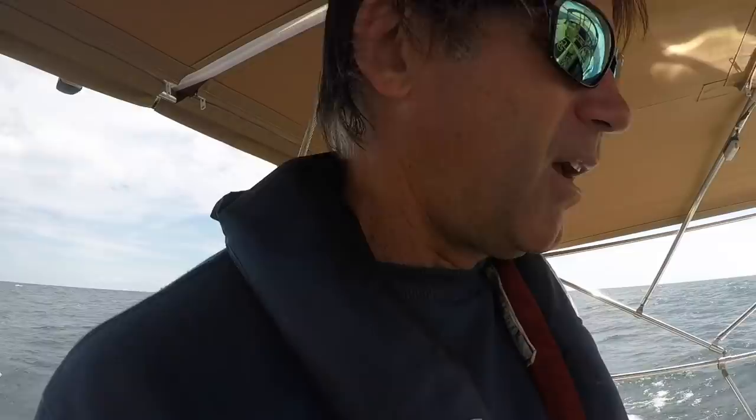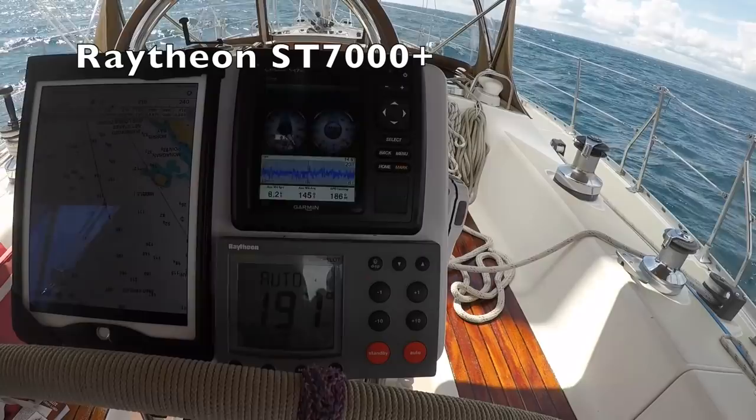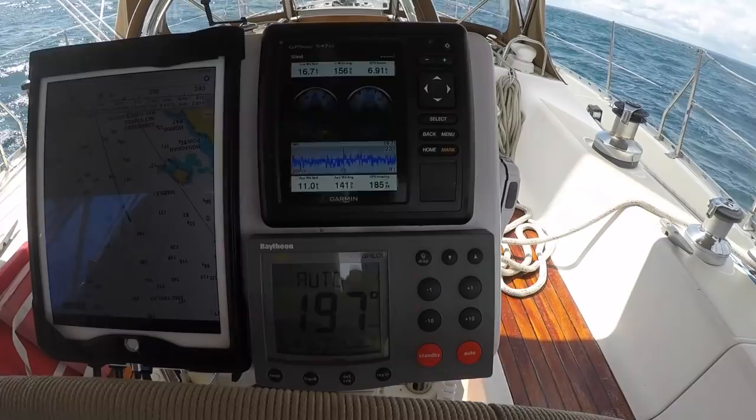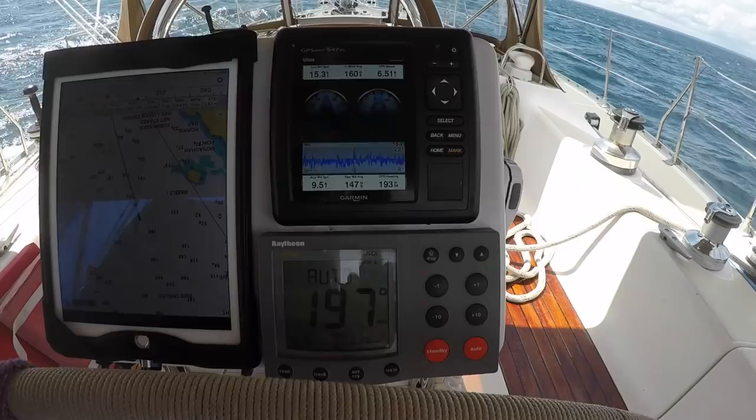And we have an older autopilot. It's made by Raytheon, at the time Raytheon, but now it's changed names to Raymarine. There is what they call a control head here where you can pick your compass course. Right now we're on a compass course of 197. To start the autopilot, I hit the auto button over here, and that holds that compass course. If I want to turn it off, I can push standby.